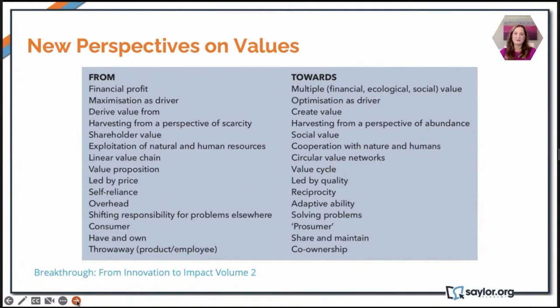Shifting from that linear value chain of the industrial eras of the 1900s to this circular value network. And instead of being led by price, led by quality, that's a big thing. And instead of this individualistic self-reliance, where we focus internally on our own company only, we're going to look more to reciprocity and more cooperation with others.